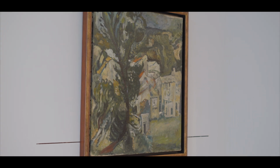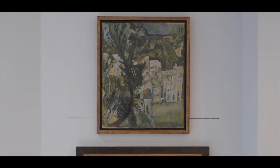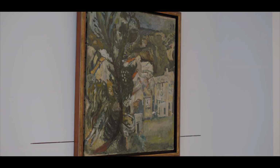The 1918 Expressionist canvas Paysage du Midi by French artist Chaïm Soutine was produced in the south of France, where the artist fled from the German bombings of World War I. It fully expresses Soutine's undulating painterly style with influences of both Cézanne and Van Gogh.